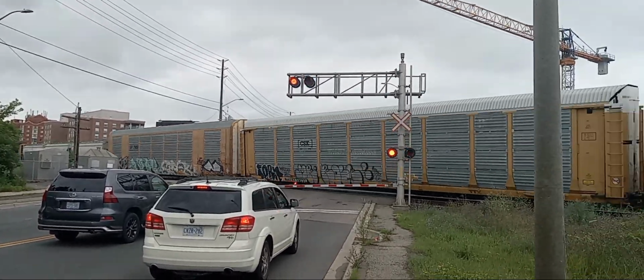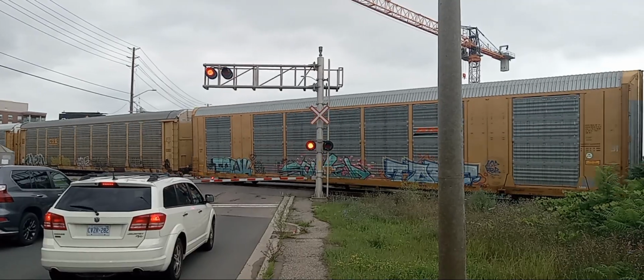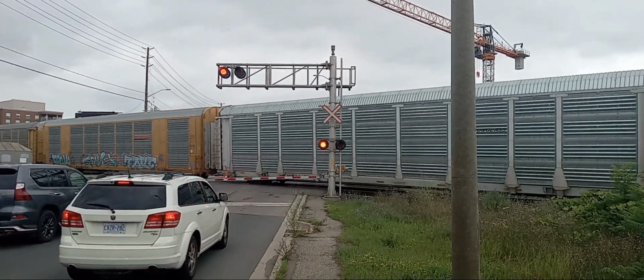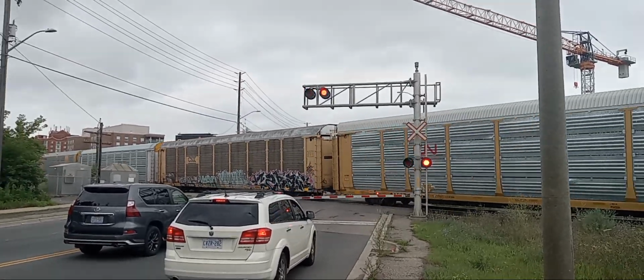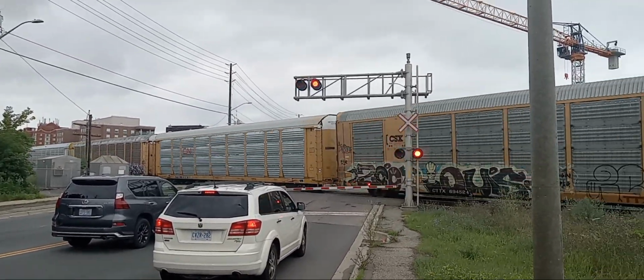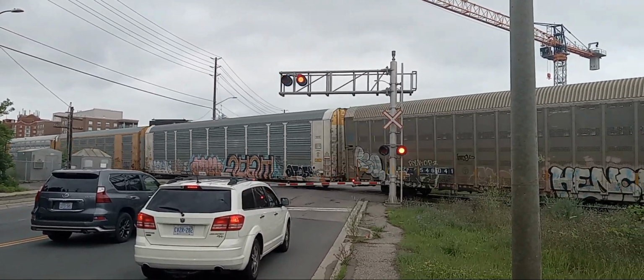Pretty nice surprise train meet we got. We have six trains so far, 3 and 3. Not bad. 3 and 3 is not bad, so that's 6 in total.